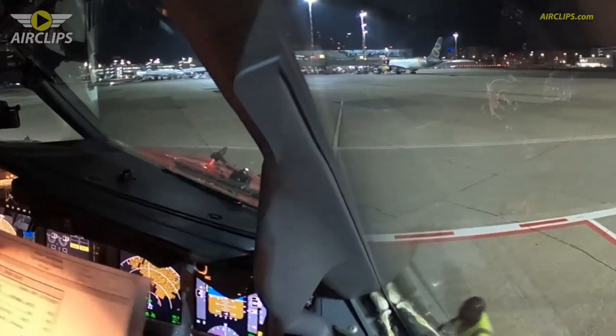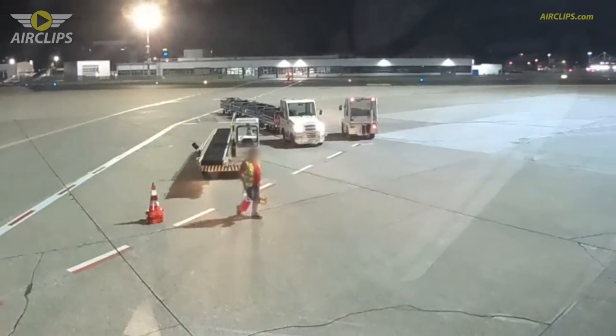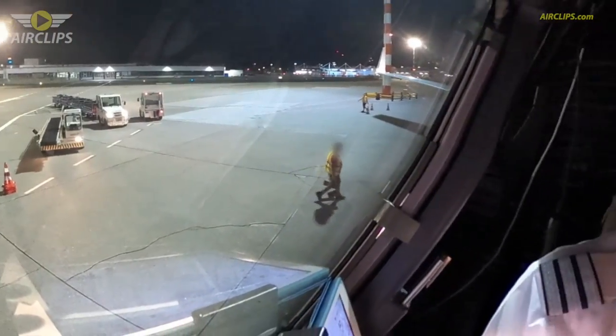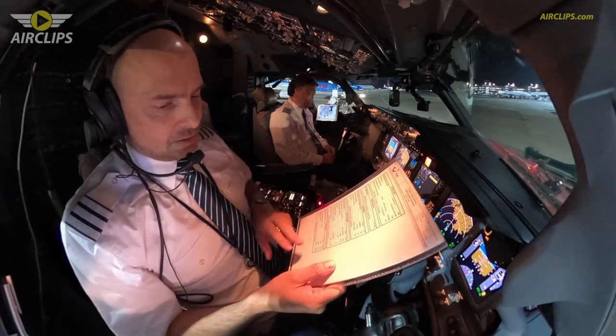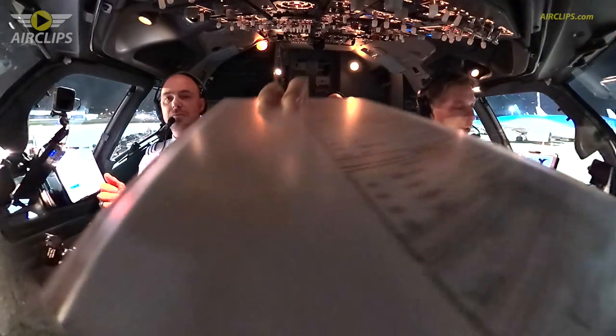Shutdown checklist, please. Shutdown checklist. Fuel pumps, except one, auto, hydraulic panel, set, flaps, up, parking brake, set, engine start levers, cutoff, visor, radar, off. The shutdown checklist complete. Checks in place.